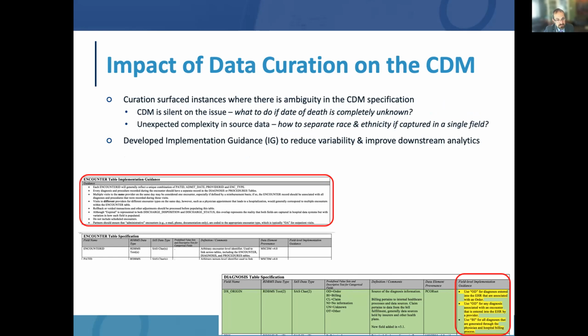Or there's complexity in the source data, and so we saw this particular issue a lot in some of the historical data, where race and ethnicity were captured together. Hispanic was listed as a category under race, not as a separate field as it typically is today. So we would get these questions, and people would ask, how do I represent the information that I have in the data model? And so one of the things that we've done over time is add implementation guidance to the specification to reduce variability and improve our downstream analytics.